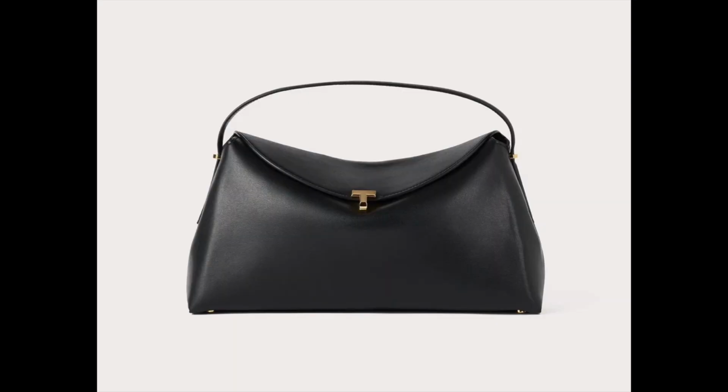Very similarly, if you don't want to go Ferragamo, from Totem, the T-lock bag seems to be the relaxed version of it. They're different in their own ways, but if you like that simple black shoulder bag, also check out Totem as a little bonus. You know when you come here, you're going to get a bit of Bottega. Either Bottega, The Row, Celine, Hermes, you know what my bread and butter is.